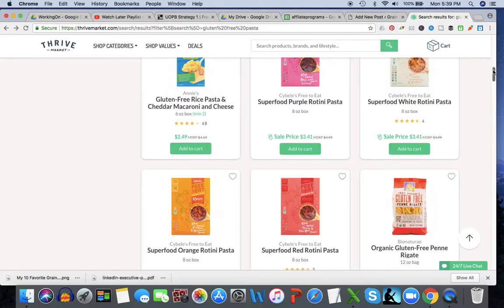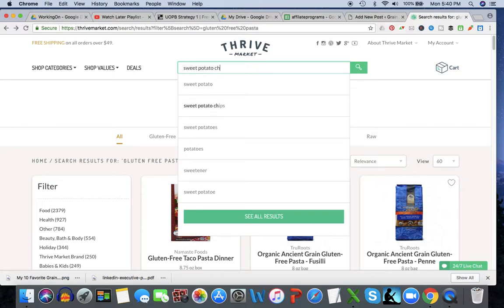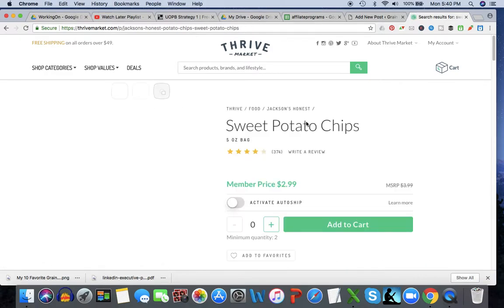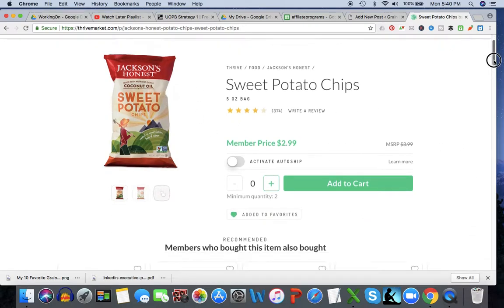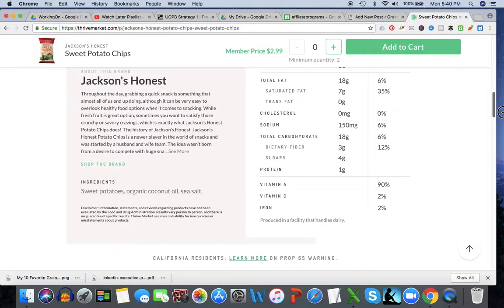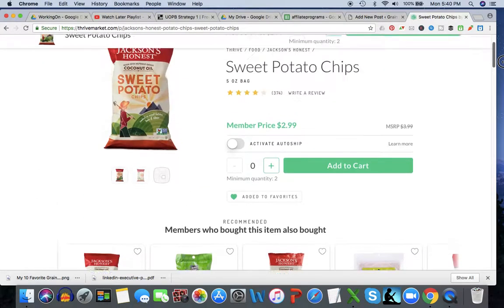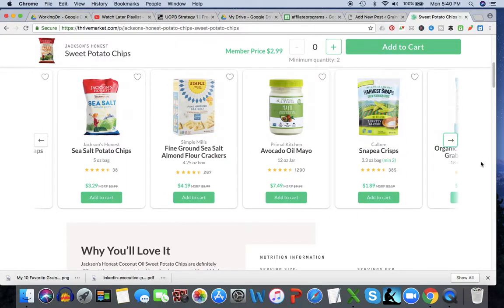And then a couple of other products that I have tried that I have really enjoyed, and I'm kind of trying to remember what all of them are because I've eaten a lot. Oh, I know what. So this was another one that I really liked. These right here, these Jackson's Honest Sweet Potato Chips. That was in my favorites as well, for $2.99. And so these are really good sweet potato chips. I believe the ingredients are just sweet potatoes, organic coconut oil, and sea salt. And so those are really good as well. I highly recommend those for a good quick snack. So we'll count those as number 9.